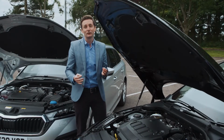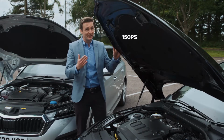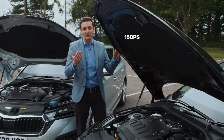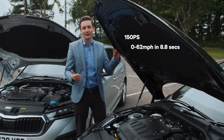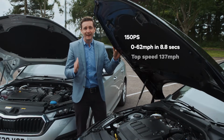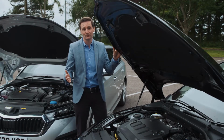Okay, let's take a look at the diesel option. As you'd expect, it generates a bit more grunt. This 150 PS version is the most powerful diesel engine we're offering from launch. It goes from 0 to 62 miles per hour in 8.8 seconds and has a maximum speed of 137 miles an hour with the DSG transmission.